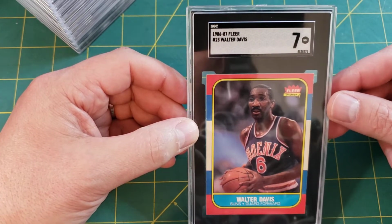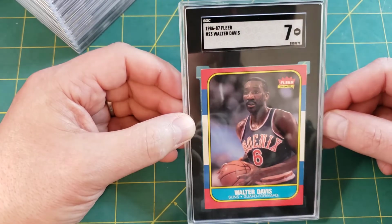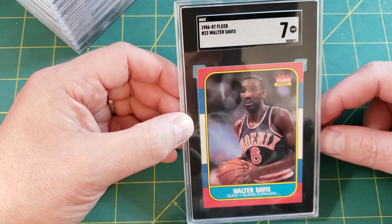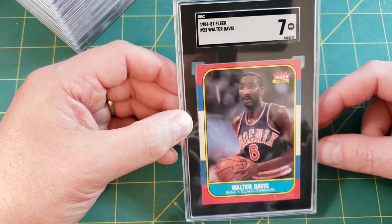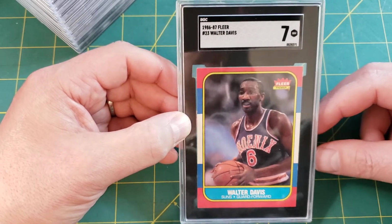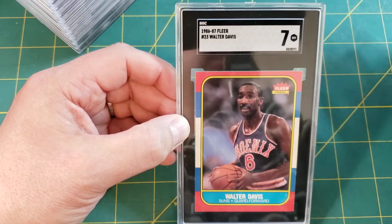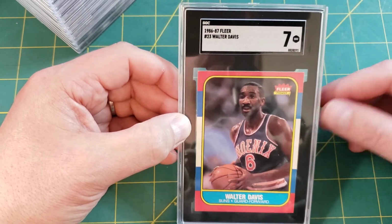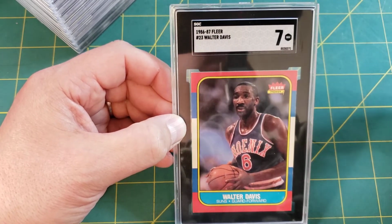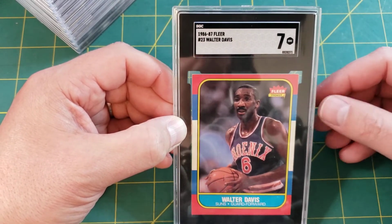Awesome. There are other companies. I looked at CSG. I gave SGC a chance at the time when PSA and BGS were like 1 and 1A, or 1 and 2, however you want to grade them. But then I liked SGC. As for CSG, I don't think the prices are that much cheaper than SGC. I could be wrong, so don't take me on that. But I think SGC's reputation, especially with older vintage cards, is great. Anyways, I like SGC.